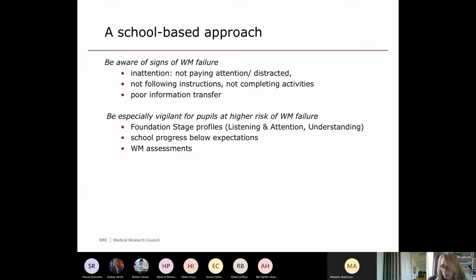Foundation stage profiles, for example, are quite a rich source of information from the kids at that earlier point. So particularly with respect to behaviours related to listening and attention, the ability to listen to others, to stay on task, understanding, the ability to follow instructions. So these are all elements that are actually tapped and will potentially be flagged up within the foundation stage profile as areas of difficulty. So early on in the child's academic career, we might have some indication that children who have those types of problems probably are at risk of enduring working memory problems. And I should say they tend to be enduring. They don't resolve spontaneously.